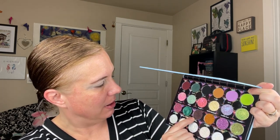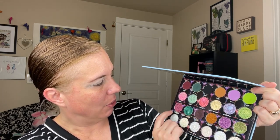And then for the shimmer shades, I think I might use Vamp and Red Night and then Purple Rain. I thought that would be really fun. It's kind of like the burgundies, purples, black, you know, that sort of thing on my lids today.